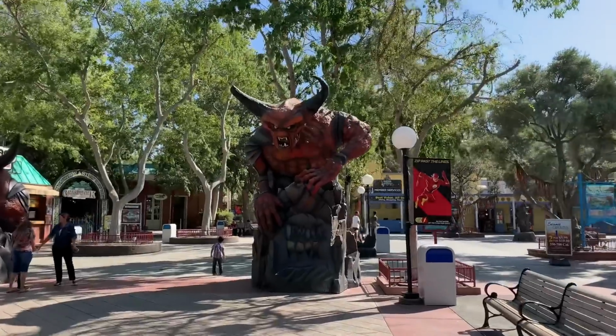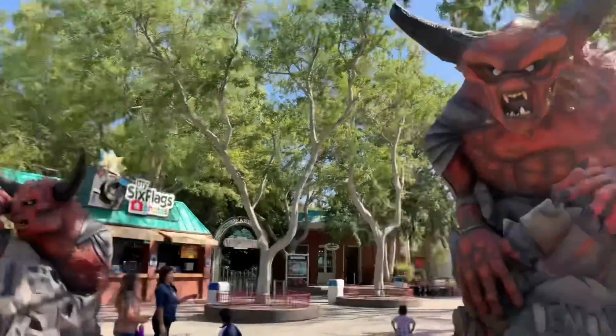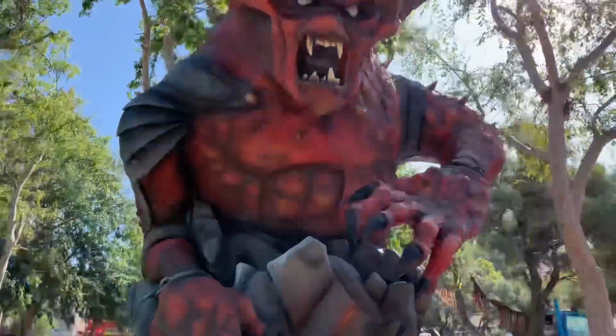Well, walking in the park, you can see that they have more Fright Fest decorations up. We have these two demons back, just like last year. I really love these props. These are so cool. They're so huge too.